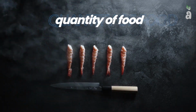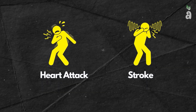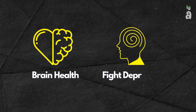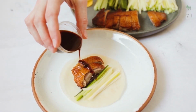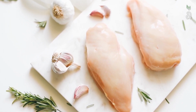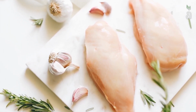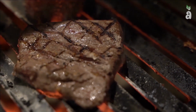Fish is also beneficial in the diet as it may lower your risk of heart attacks and strokes, boost brain health, and help prevent and treat depression. If meat is preferred to fish, you can go for skinless chicken to avoid the fats that are embedded in the skin as they greatly contribute to the calorie content of the meat. Avoid fatty meat like pork as much as possible.